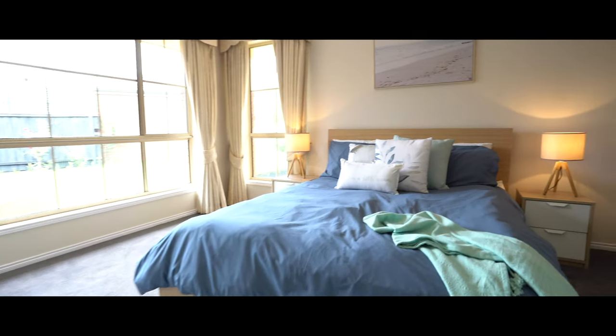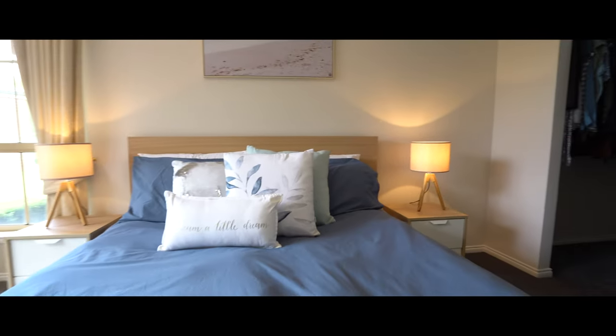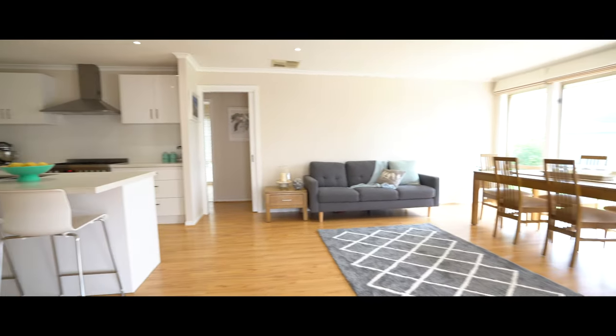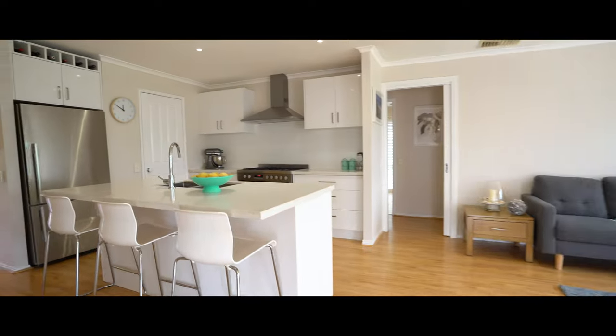A unique family-oriented floor plan offers four good-sized bedrooms, two separate living areas, and adding to your comfort, the home has just had brand new carpets fitted and been freshly painted throughout.